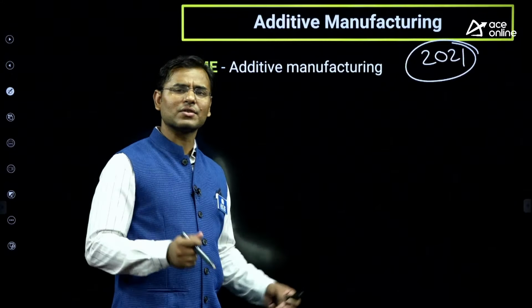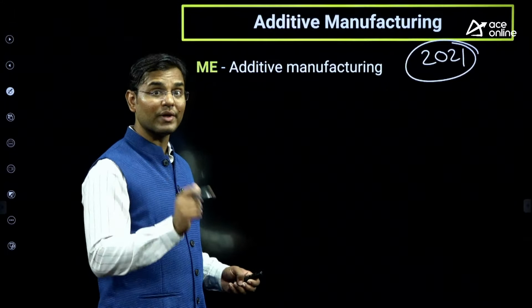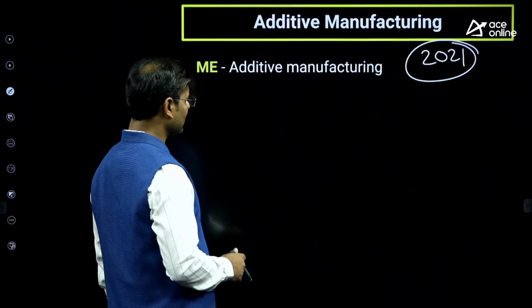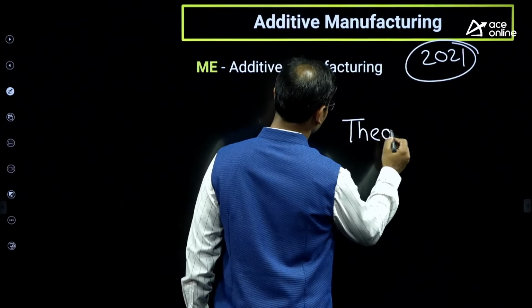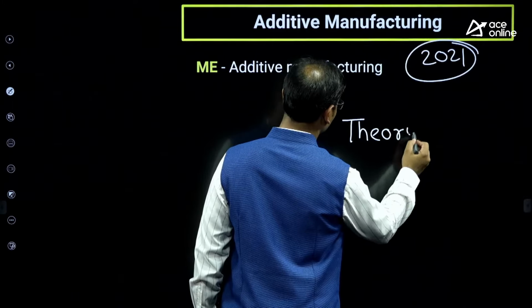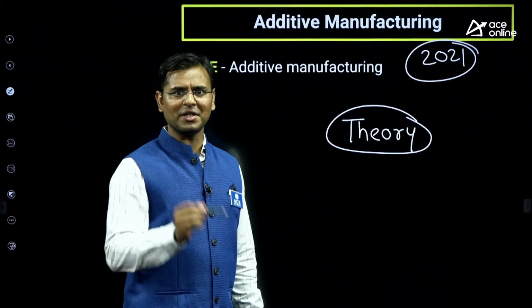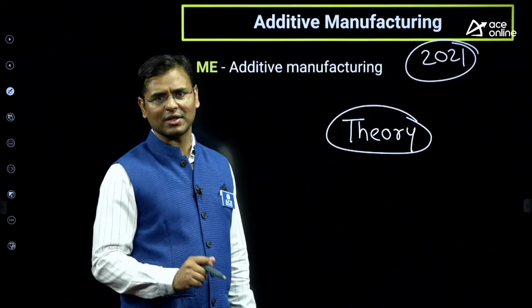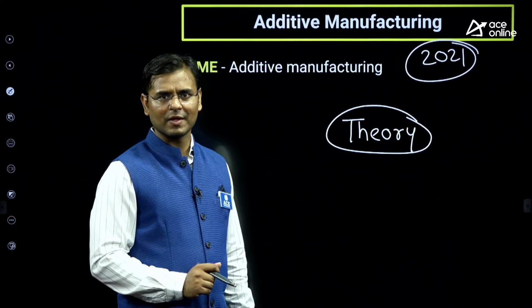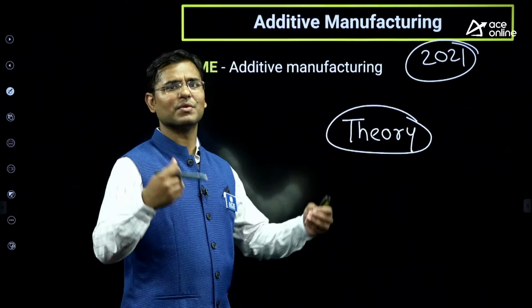In GATE 21 they didn't ask a question for mechanical or PI, but in GATE 22 and 23 they asked questions on additive manufacturing. You know, guys, what I said in the class? I said this is a new topic, research is going on, and the theory is available. Hence, prepare the theory of this topic, and only theory was asked in GATE 22 for mechanical set 1, set 2, and for PI. Again I said only prepare theory, but in GATE 23 they asked one numerical for 2 marks.